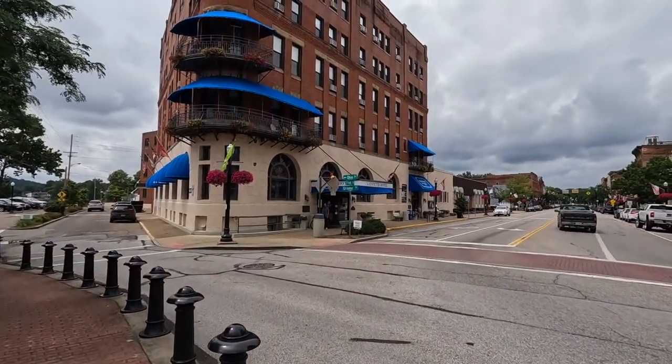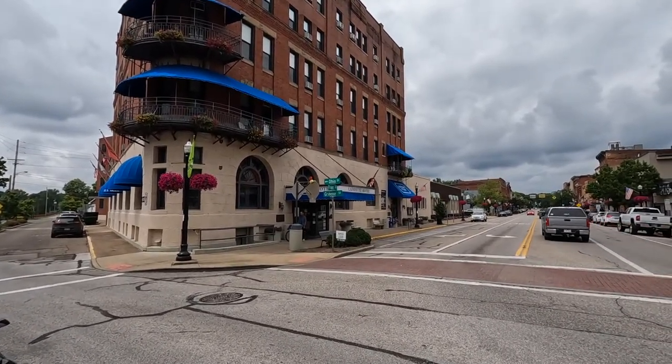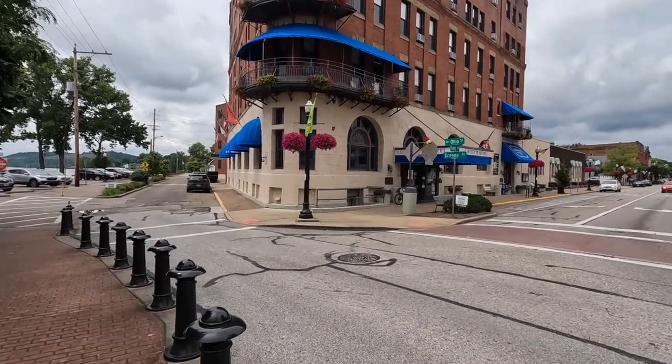The town's Main Street here is called Front Street, and this is a landmark, the Lafayette Hotel. They have a bar and grill inside there and a coffee shop.